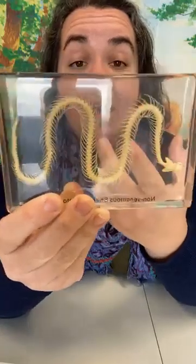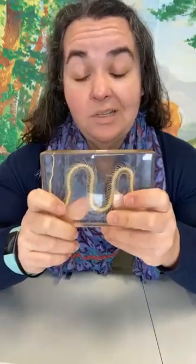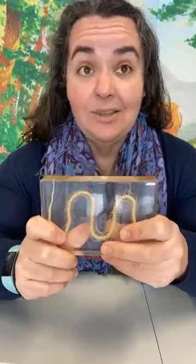So their muscles and their bones protect those internal organs that are softer and more vulnerable. But they also help them to move around, to slither around, and their muscles as well. So those two things combined help them move around.